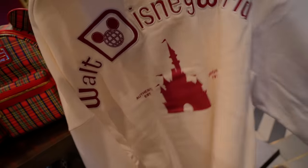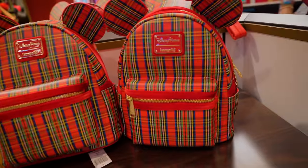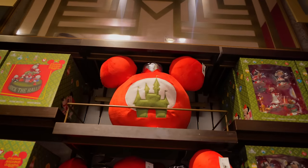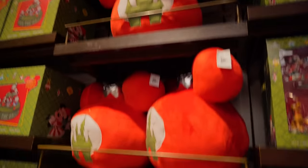Does that have anything on the back? Oh yeah, it does. Oh, I really like that. And it's right next to the Christmas checkered lounge fly, which would be a cute combo. You could wear this for Christmas, or you could wear this all year round because of the red and the white. Look at this giant bauble Christmas pillow we've seen. It's so cute. You could get that out every Christmas and put it on your sofas.